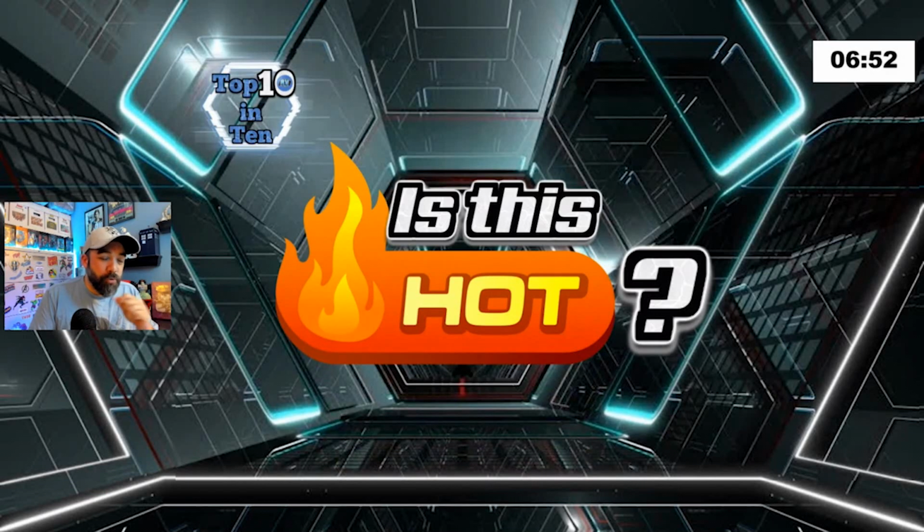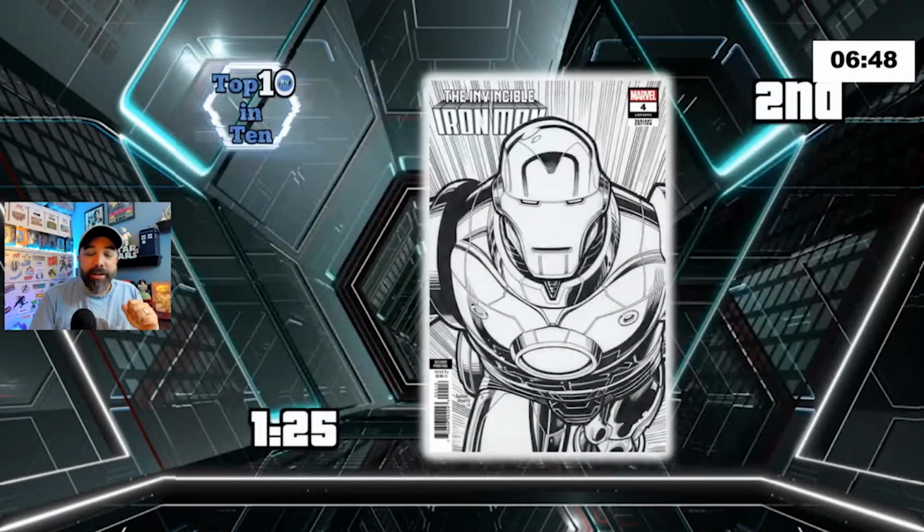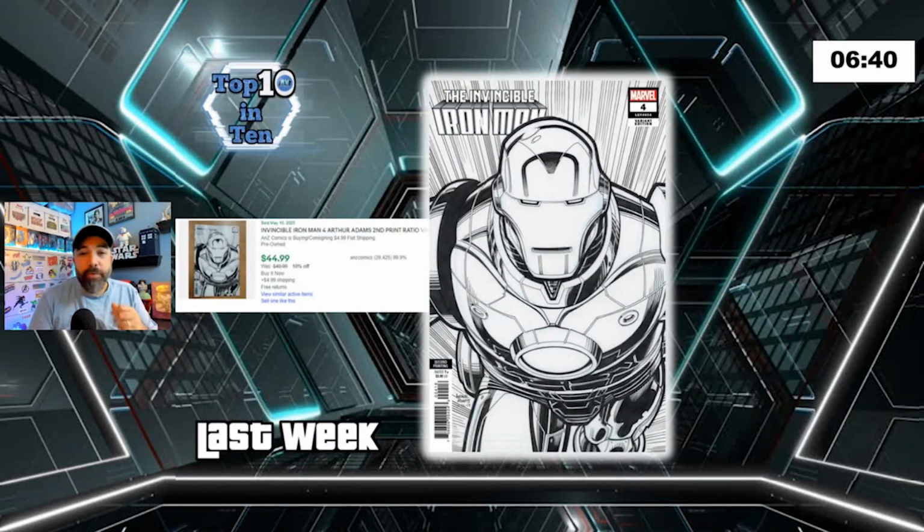Going to another one of those 1 in 25 second print variants. This Invincible Iron Man. Again, it's a second print incentive, black and white cover, Art Adams. Pretty nice. Last week, this sold for $45.